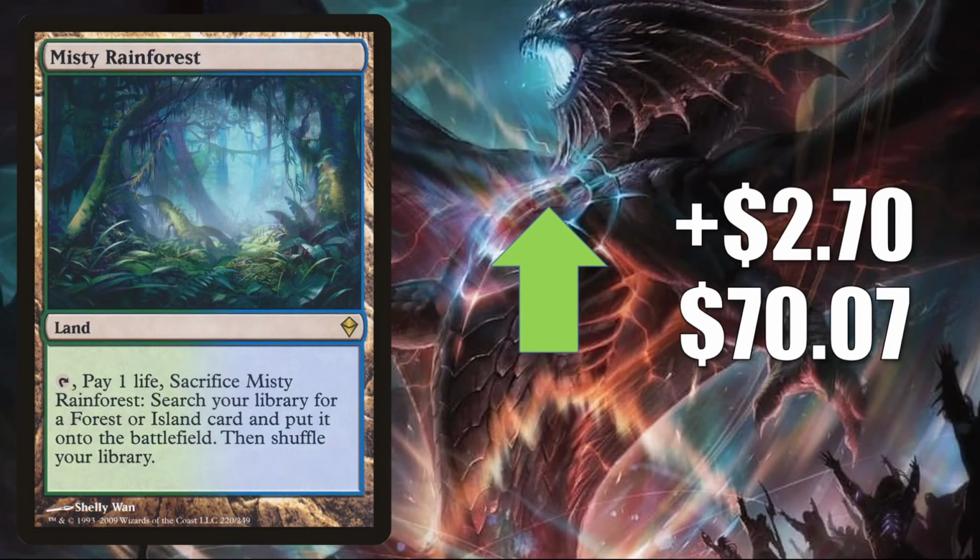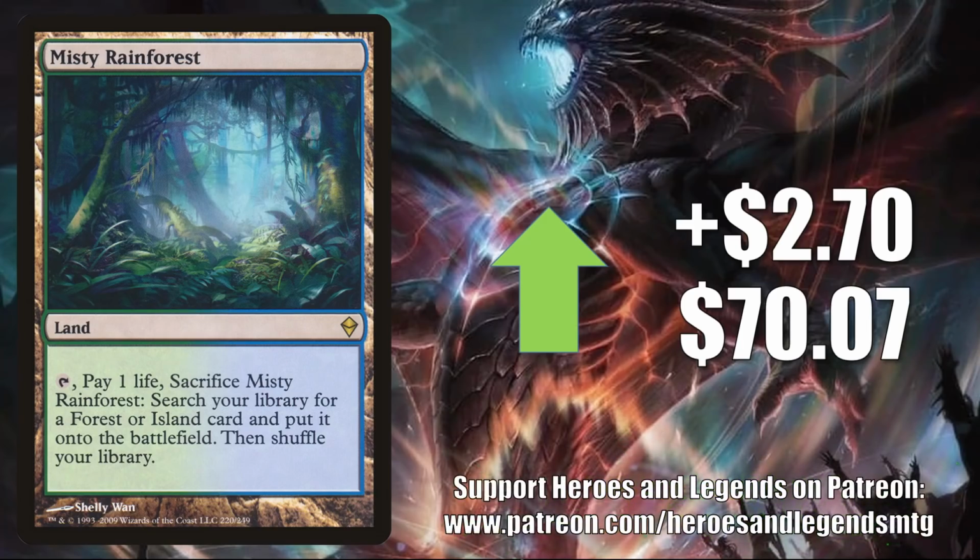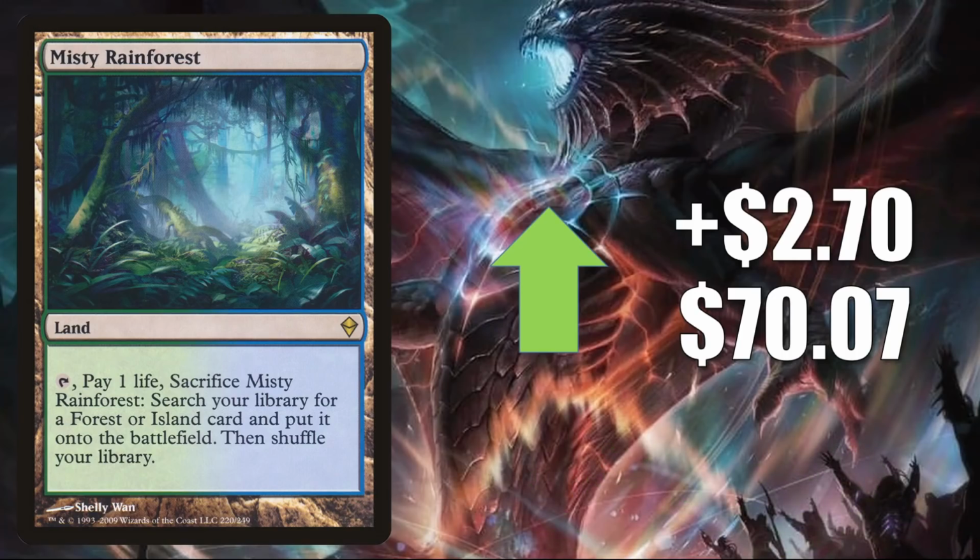Number 3 is Misty Rainforest from Zendikar. It goes up $2.70 to $70.07. If you remember a few weeks back, we found out enemy fetches were getting reprinted in multiple places. Yes, the Secret Lair Ultimate Edition was one of those places, even though that was a very limited product. However, we found out at some point, it was supposed to be June, but now it will be later, they were going to go ahead and do another whole group of Secret Lairs, and if you bought the whole bundle, you got one of the enemy fetches at random.